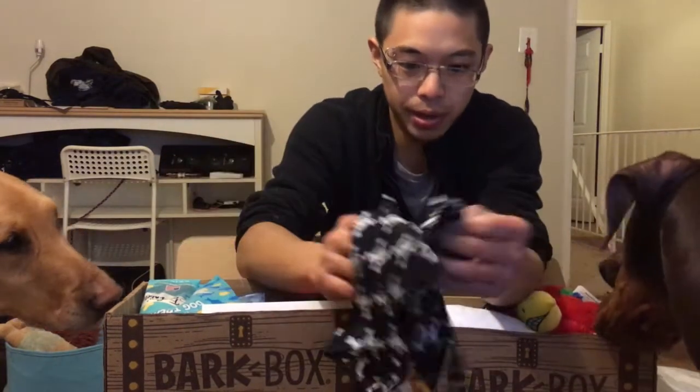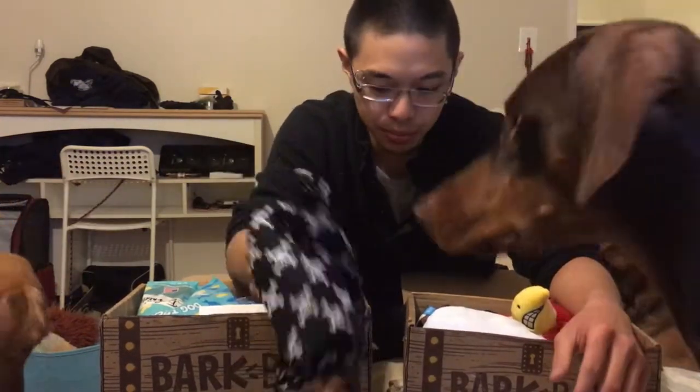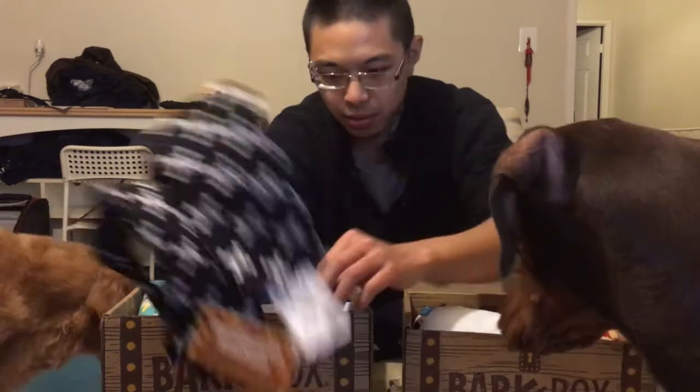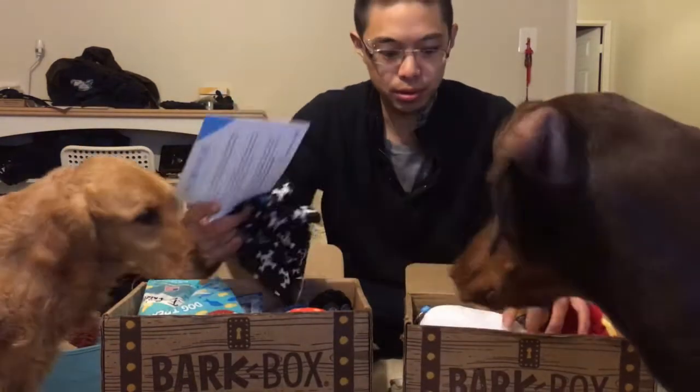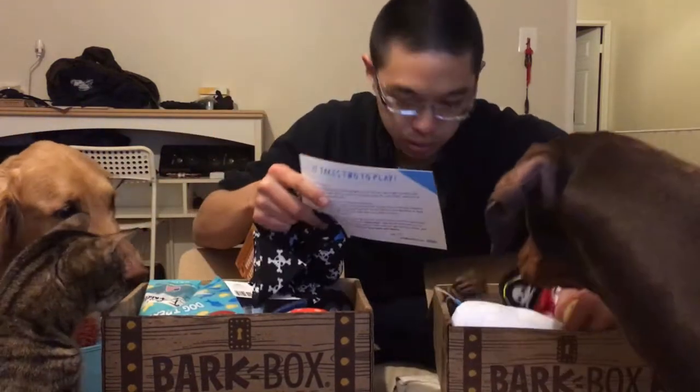Alright, so we're gonna take both the bandanas out. This is like an extra prop, I guess. It shouldn't be part of our toys, our boxes. Oh, so there's another. I don't know what this is.